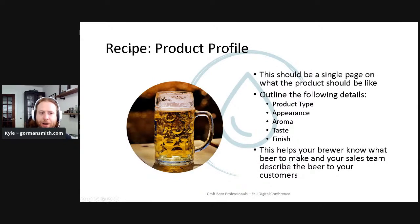So one good idea to have is a product profile. This is going to help tie your back of house staff to your front of house staff. So it's basically saying a single page that's outlining the type of product. So it's the product type, the appearance, the aroma, the taste, the finish. It's basically like a dating profile for this product, so that if you give this sheet to your bartenders or your sales reps, they'll immediately know the type of customer that they should try to use this product for.